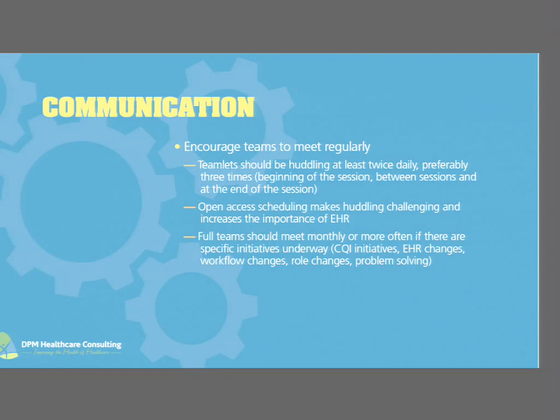Anybody else using open access? So I was working with one group where one of the real challenges around open access was that their schedules would get full by 8:30. They opened their phones at 8. By 8:30, schedules were full. They had almost 100% open access. And the problem with that was that new patients were having a very difficult time getting in because by the time they would call, there might not be another appointment available to them, and there was nothing to guarantee tomorrow that they would also have time.